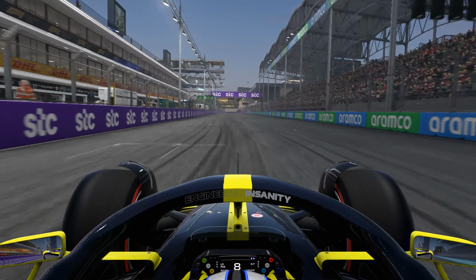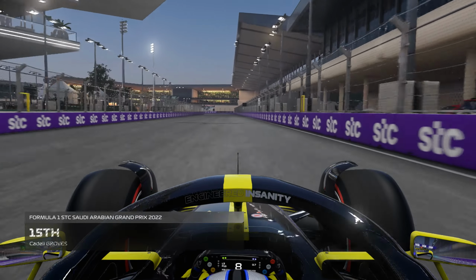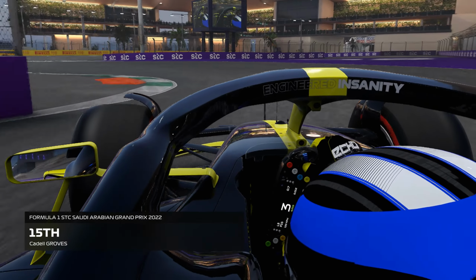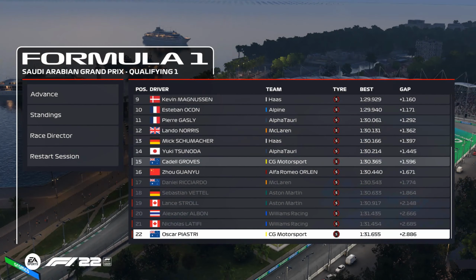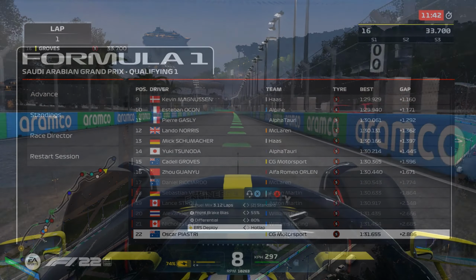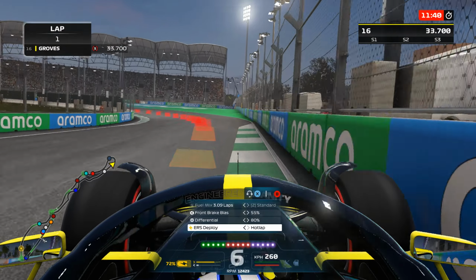Where does this put us in terms of qualifying? It puts us 15th. That means that is our first Q2 appearance in this career mode, and that is a very, very pleasing result. What's not so pleasing is Oscar getting knocked out dead last in Q1, some 1.3, 1.4 seconds off the pace. That's pretty disappointing for Oscar in a car that's clearly in front of Williams on the performance index.